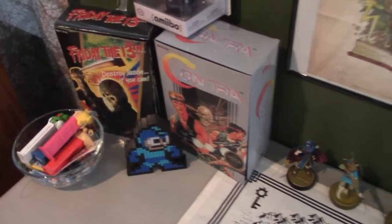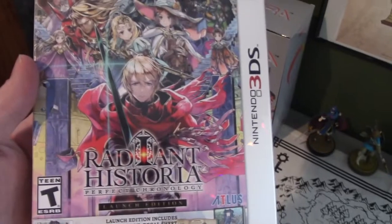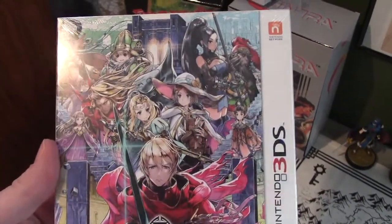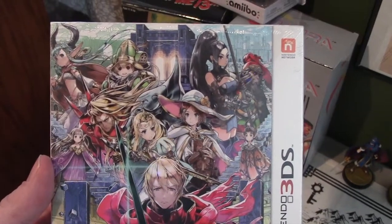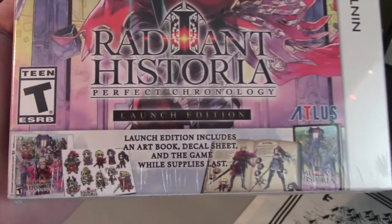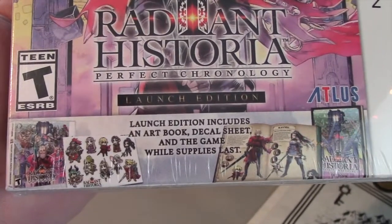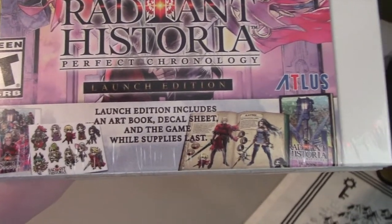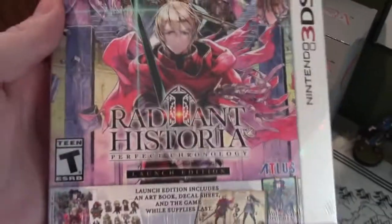First up, something that came in the mail yesterday, and that is the Radiant Historia Perfect Chronology. This is a beautiful artwork on the cover. I absolutely love it. That's awesome. This launch edition comes with a little mini art book and some decal sheet, aka stickers. So I mean, that's nice. The little art book's nice to have.